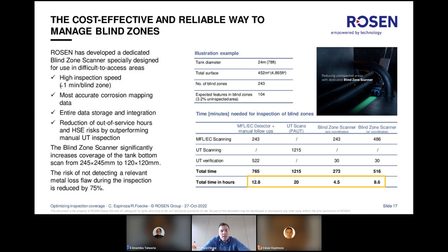If we would use the blind zone scanner, we have two options. We can either use it with coordinates, which means we punch in the X and Y coordinate when we start a scan. It is automatically put into the software at the right location. So you have to feed the software with a tank bottom drawing, but then the data is put immediately at the right location. That would take us about 8.6 hours. If we would do it without coordinates, we would just have a scanning time of 4.5 hours. But then, of course, we would have to manually implement indications into the software.